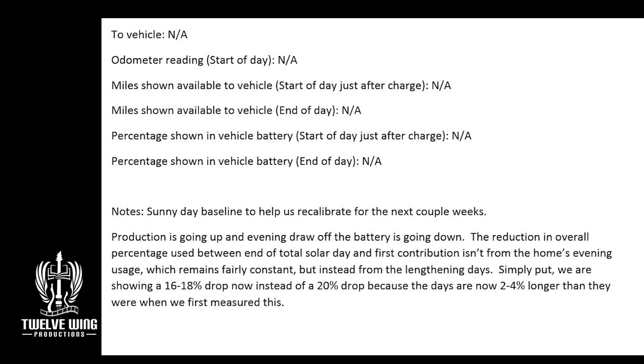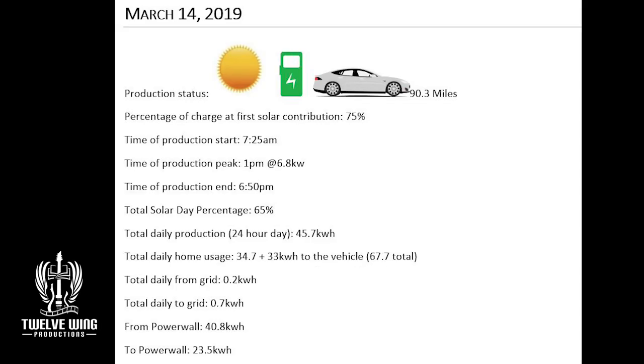As the notes say, days are getting longer, so that amount of drop in the evening is continuing to reduce. It's now no longer 20%, it's generally in the 16 to 18% range. And then on March 14th, as you can see, boom, let's put some miles in the car. And needed them too. Did 90.3 miles of driving that day.